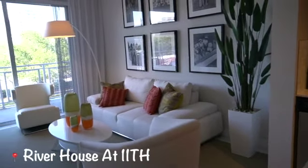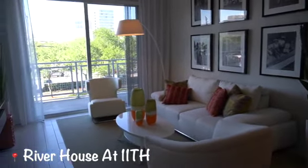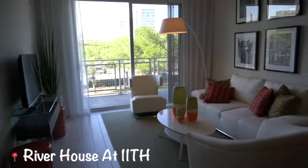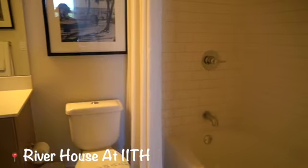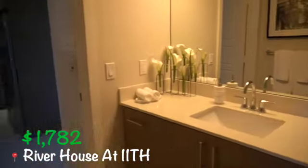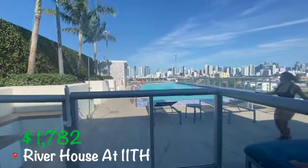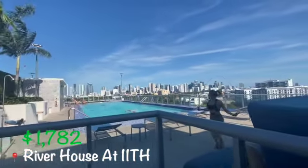Okay guys, so for our second apartment tour today, we're at River House at 11th. The unit that we'll be looking at today is a 1-bedroom, 1-bath with 704 square feet, and it's going for roughly $1,782,000. So without further ado, let's just get right into this apartment tour.